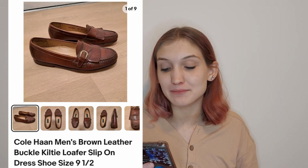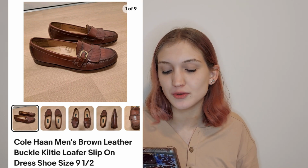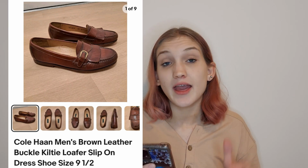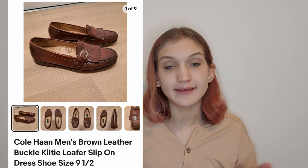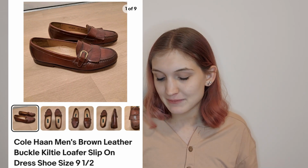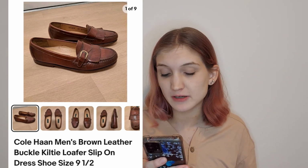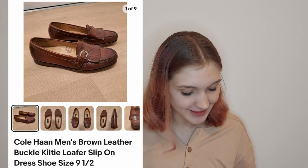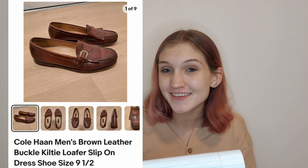I also sold these Cole Haan men's brown leather buckle kilty loafer slip-on dress shoe, size 9.5, and I learned the style of these Cole Haans just by doing an eBay image search, and I found similar pairs that were selling. In my description, I put very minimal wear, beautiful brown color, church shoes, professional shoes, wedding shoes, and buckle detail. I picked these up from the other side thrift boutique for $5.